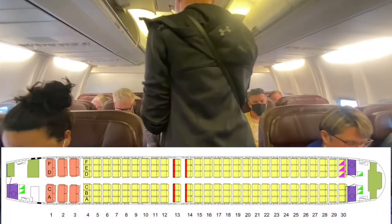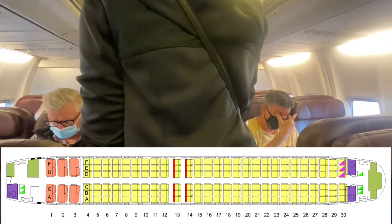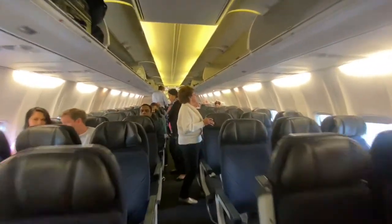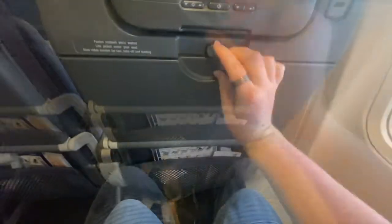Qantas Boeing 737s are in a 2-class configuration, with 12 business class seats in a 2-2 configuration and 156 economy class seats in a 3-3 configuration. Tonight I will be seated in 24 Foxtrot. The economy class seat has 30 inches of pitch and 17.2 inches of width.